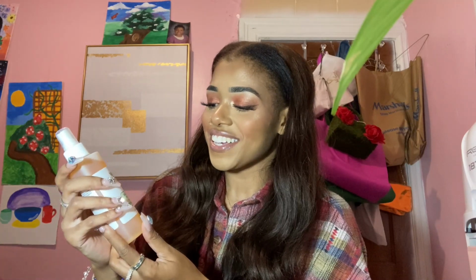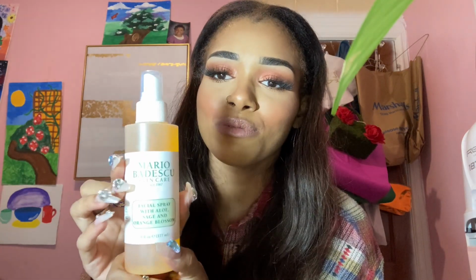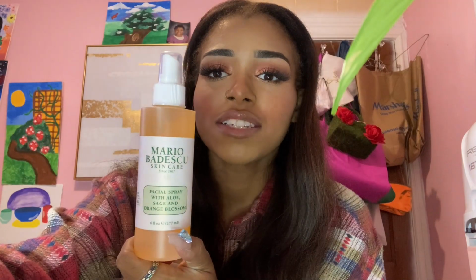This one is the facial spray with aloe, sage, and rose blossom. And let me tell you, this one works just as good as the rose water one. It just smells a little different. I love this product just to set my makeup, to make sure it doesn't look ashy and is hydrated. And I love this after I do my skincare, after that aloe vera gel, just to add that second layer of hydration. Love this stuff.